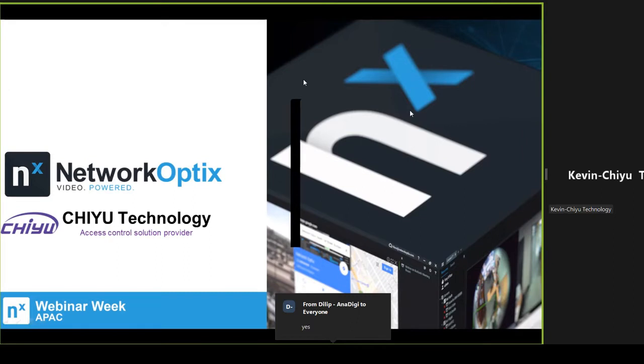So today our topic is CHIYU technology integrating network optics, an access control solution provider, with a video management system provider. Normally we know there are so many parts related to access control, like elevator, car parking, visitor management system, time attendance. That's everything in our daily life, all related to access control.